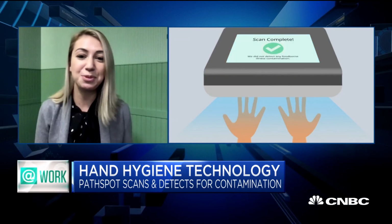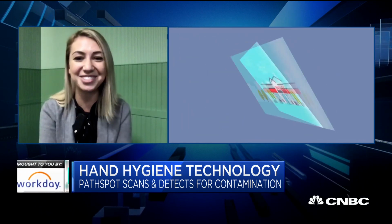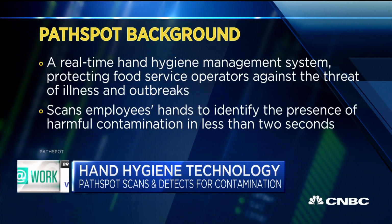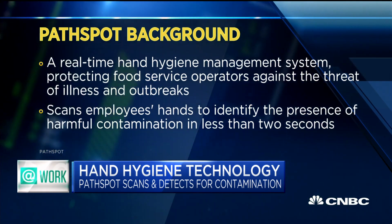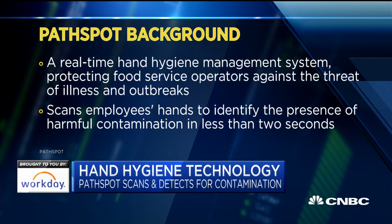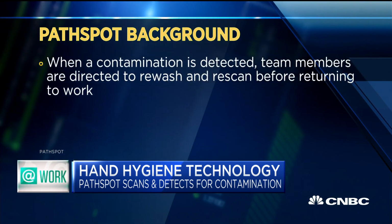So years before, obviously, everyone started to really focus on hand washing in coronavirus. Yes. No, the market definitely came to you in many ways. It doesn't directly detect for SARS-CoV-2, but I guess the thinking among your customers must be if employees are washing their hands enough, we're in turn lessening our risk of having a COVID outbreak.